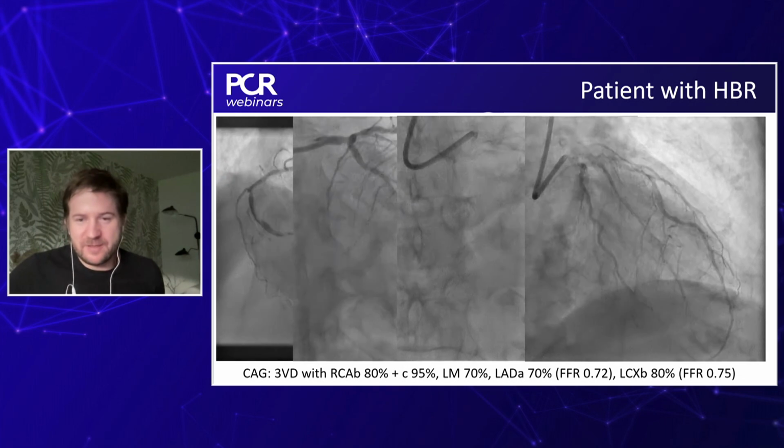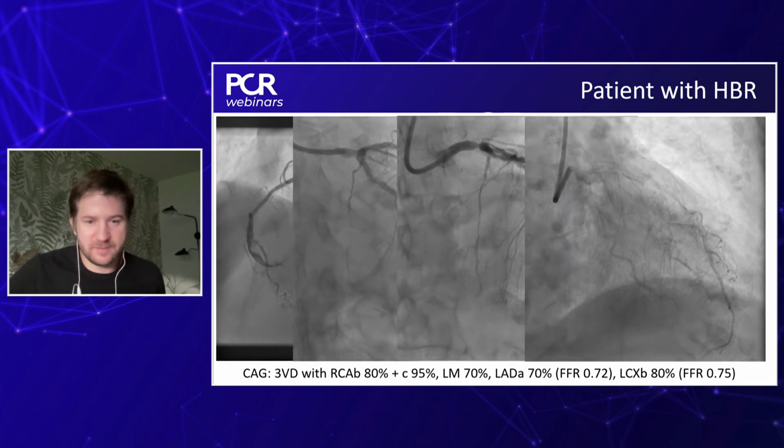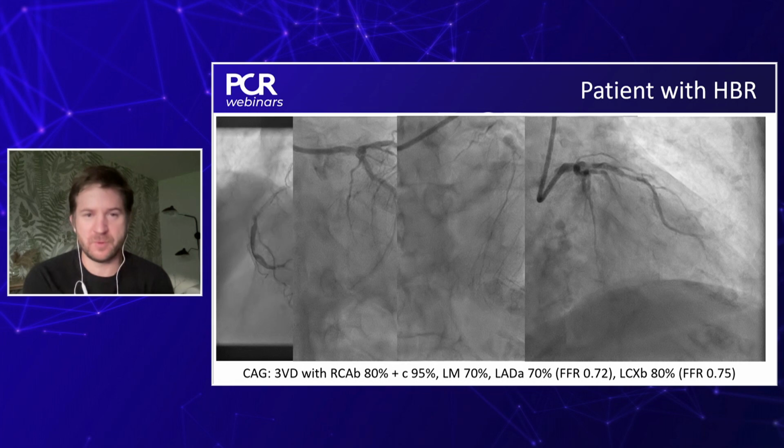So it's clearly a complex 3-vessel disease, and you already mentioned that due to the comorbidities, this patient should be a candidate for percutaneous revascularization. We have data for different stents in HBR patients. Probably our way would be to use one of them and try to reduce the amount of stents as much as possible, and limit only to the most critical segments of the lesion to let her be operated on as quickly as possible.